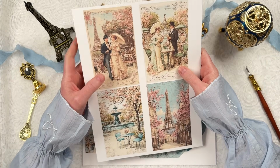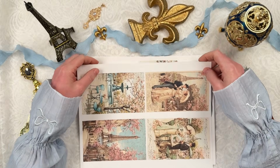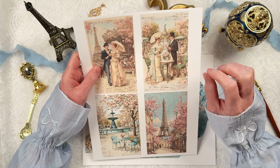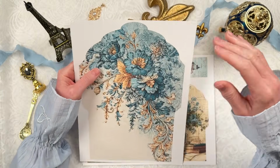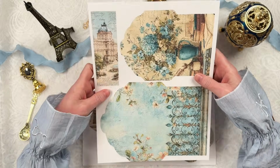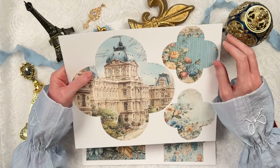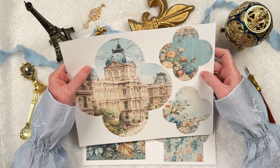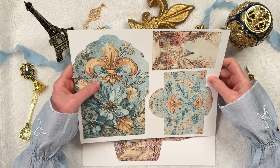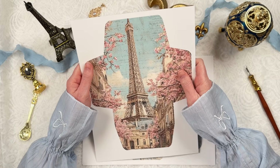So I increased this particular add-on kit with a few more pages of these cards because I had some requests for that, and I think, why not? One can never have too many of these. And we have, of course, some beautiful envelopes again. Here, some more. Another little tag. Isn't it stunning? How beautiful. The Louvre. Beautiful. And more amazing, beautiful envelopes and another card. And of course, big Eiffel Tower.